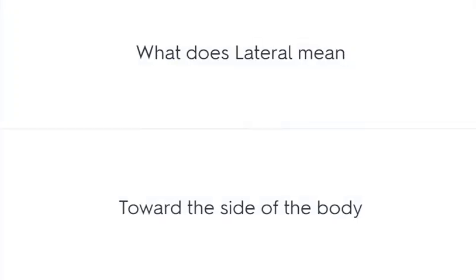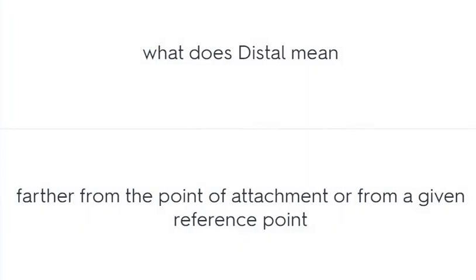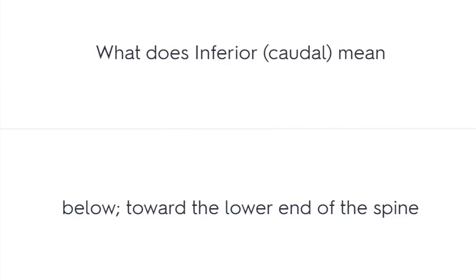What does lateral mean? Toward the side of the body. What does proximal mean? Near to the point of attachment or to the given reference point. What does distal mean? Farther from the point of attachment or from a given reference point. What does superior mean? Above, toward the head. What does inferior mean? Below, toward the lower end of the spine.